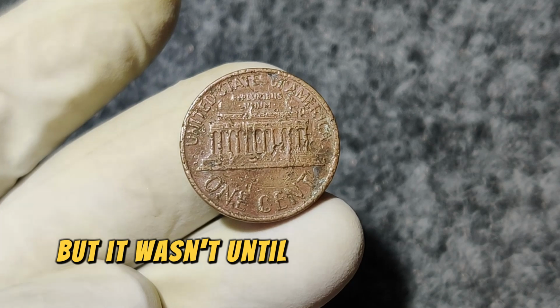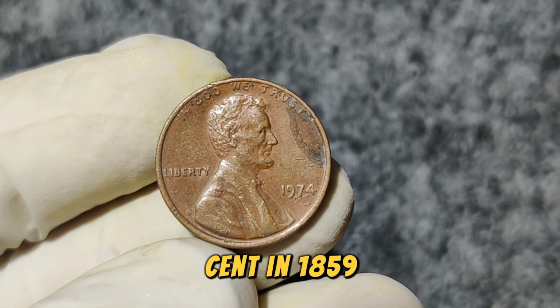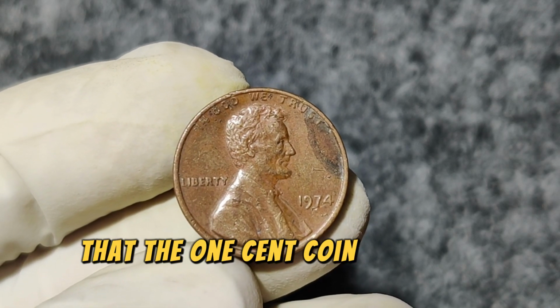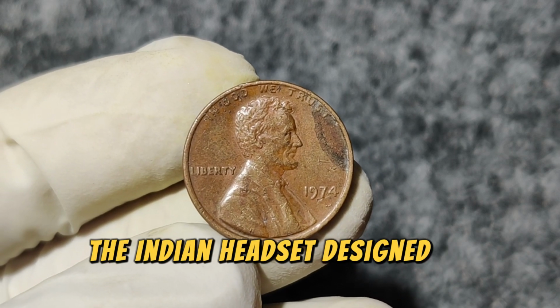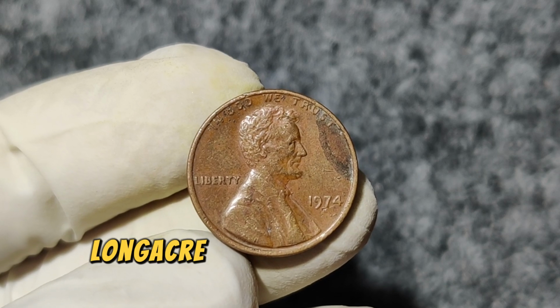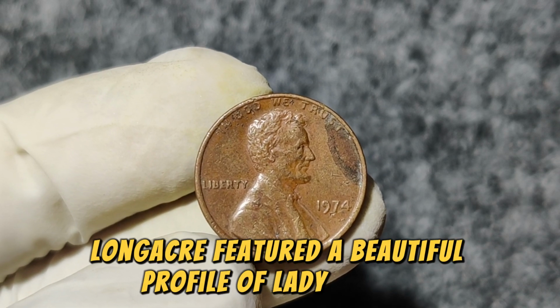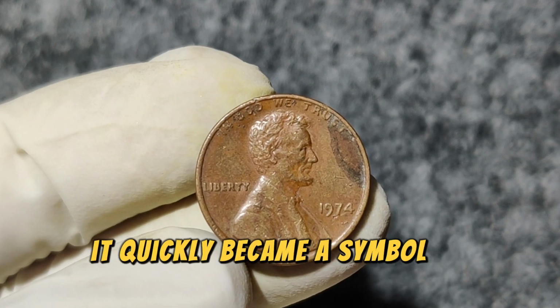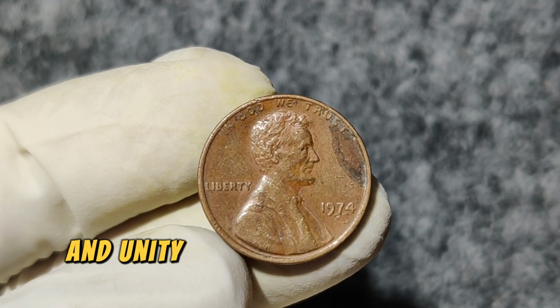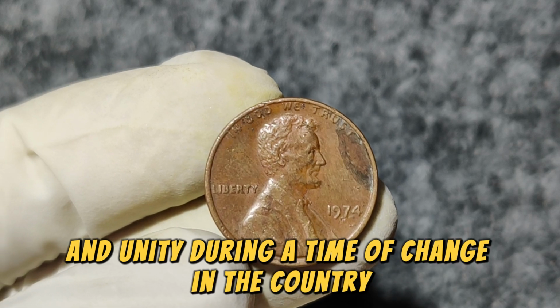But it wasn't until the introduction of the Indian head cent in 1859 that the 1-cent coin became a truly iconic symbol. The Indian head cent, designed by James B. Longacre, featured a beautiful profile of Lady Liberty wearing a Native American headdress. It quickly became a symbol of American strength and unity during a time of change in the country, especially as the Civil War loomed.